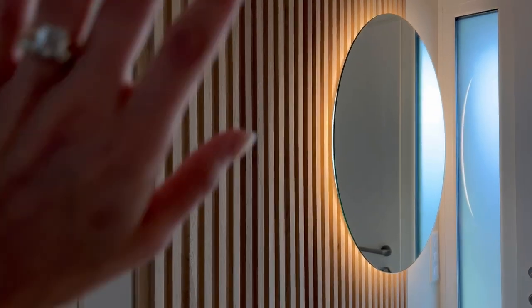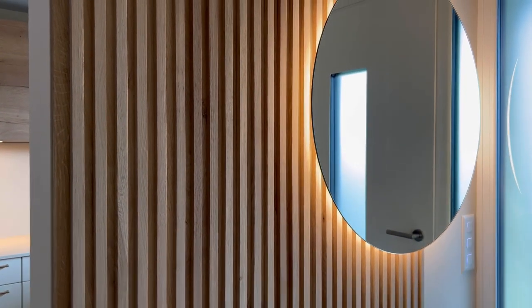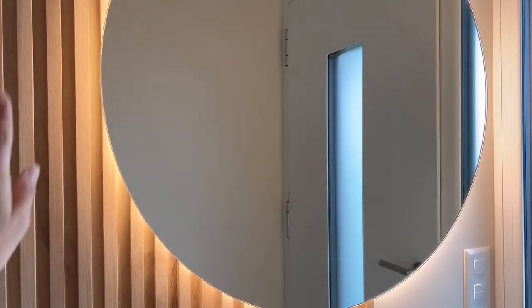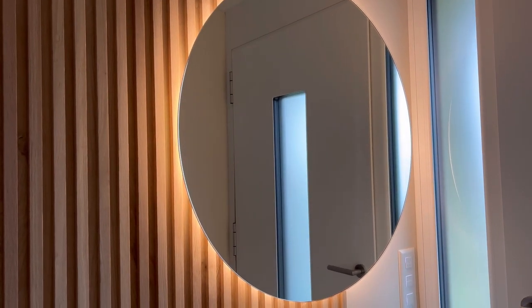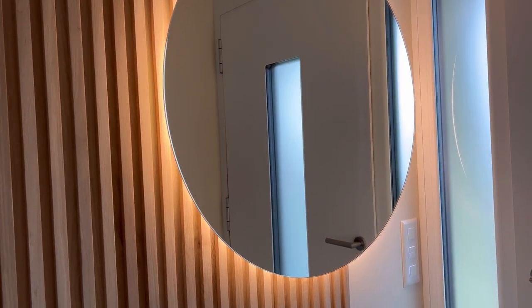So this is the finished entryway feature wall that I was telling you guys about in my last home renovation vlog. It is absolutely everything that we thought and wanted it to be. It is so beautiful. The backlit mirror here is just everything, especially for when you leave and it's late in the evening, you can still check yourself and have some light coming through.